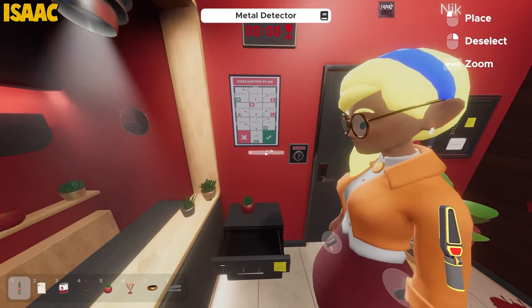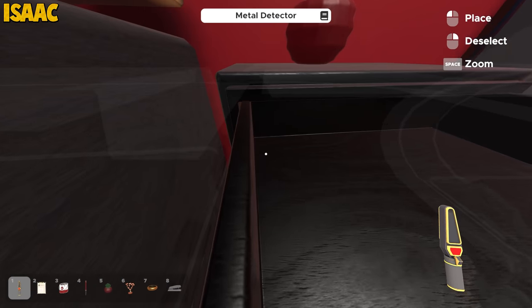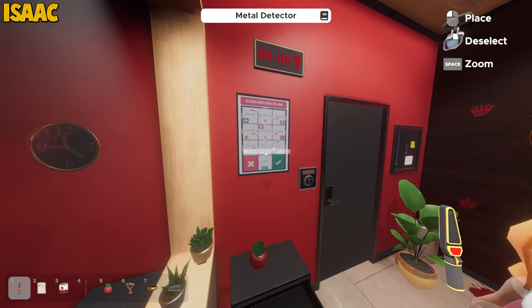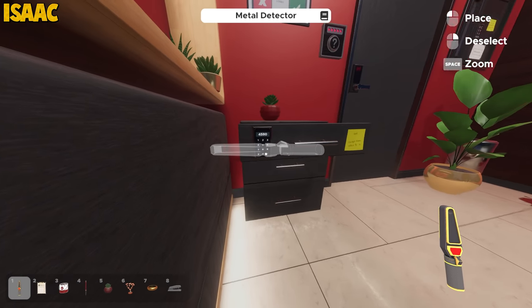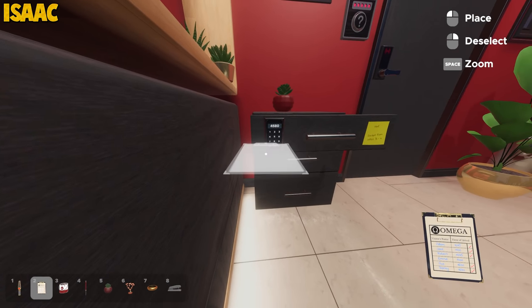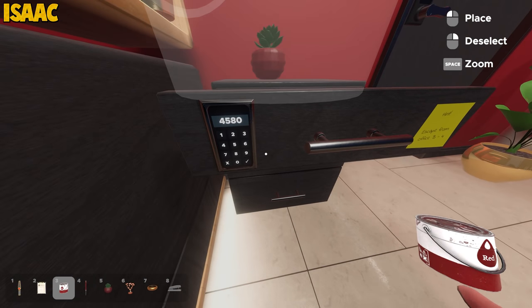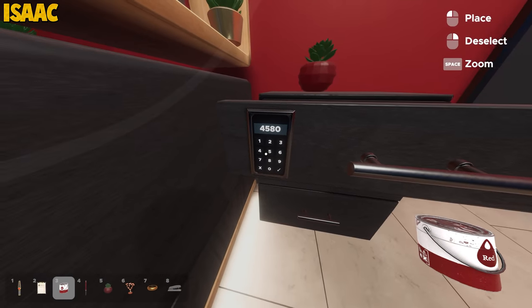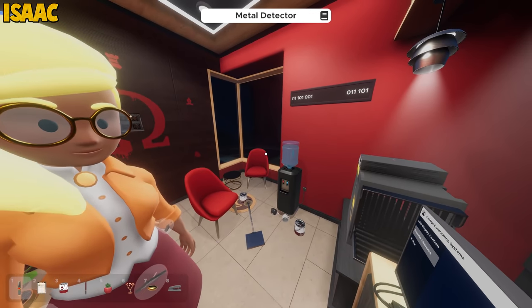Okay. What was it? So this up here is a keypad. We should have seen that coming a mile away. If you look at this, it's got an X in the bottom left and a tick in the bottom right. And if you look at this keypad, it's got an X in the bottom left and a key in the bottom right. It's so incredibly obvious. And so it was 4580. Yeah, of course. Okay, brilliant.